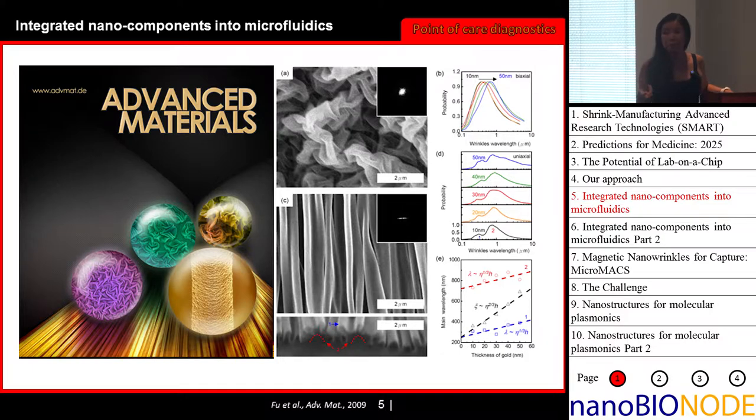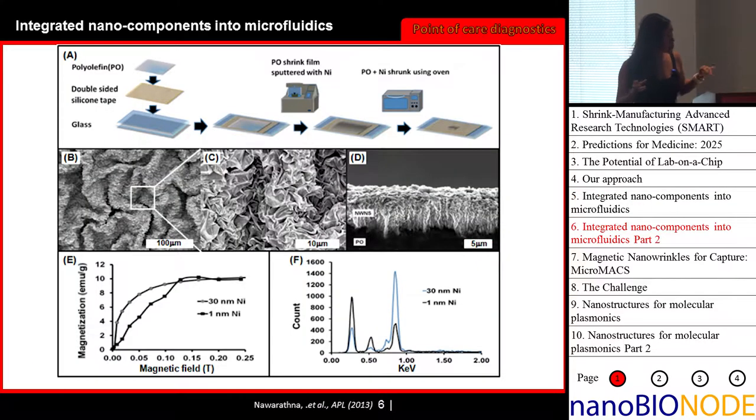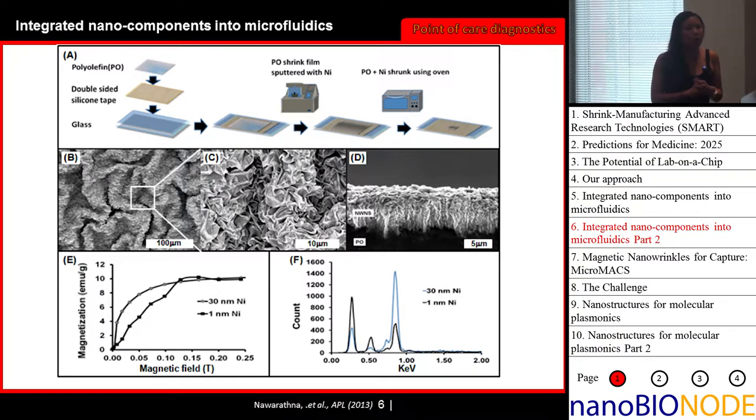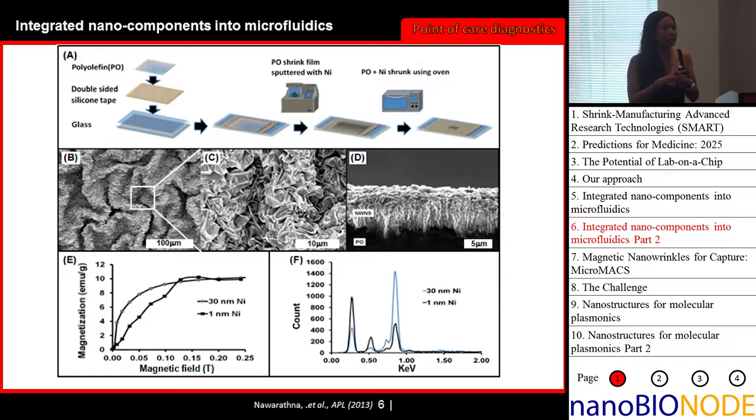So you're like, well, why would you want to go through and do this? One application is if you want to integrate nickel, if you want to integrate ferromagnetic materials into your microfluidic channel. Who's done FACS here? Fluorescence activated cell sorting? How about MACS? Has anybody done magnetic activated cell sorting? Okay, a few people.